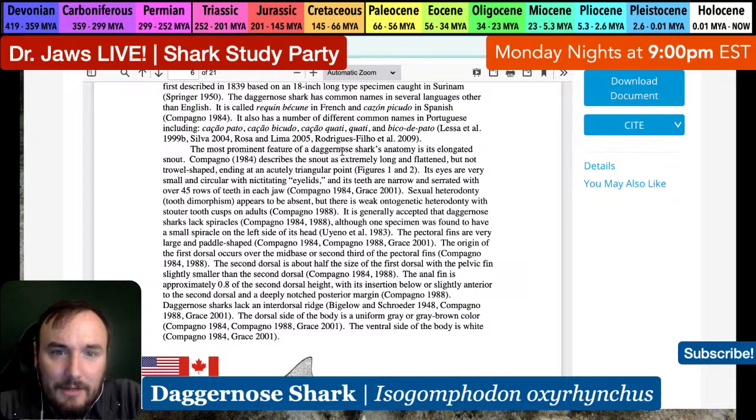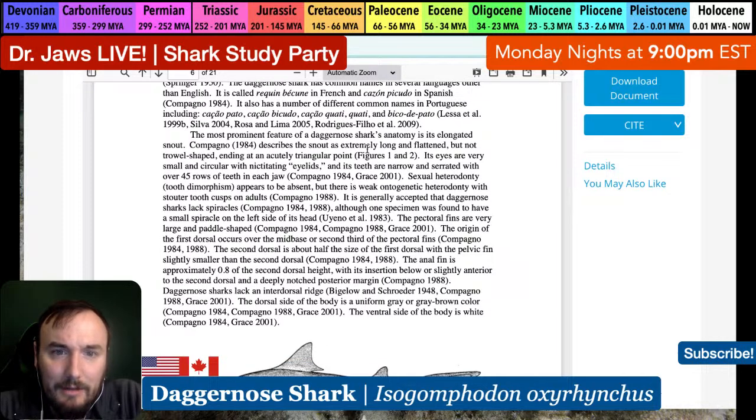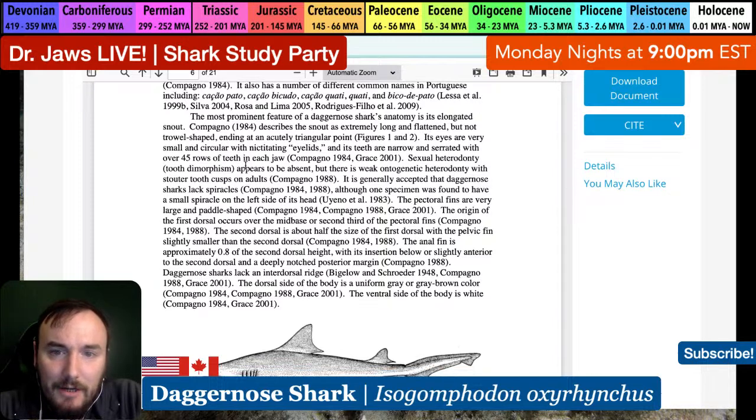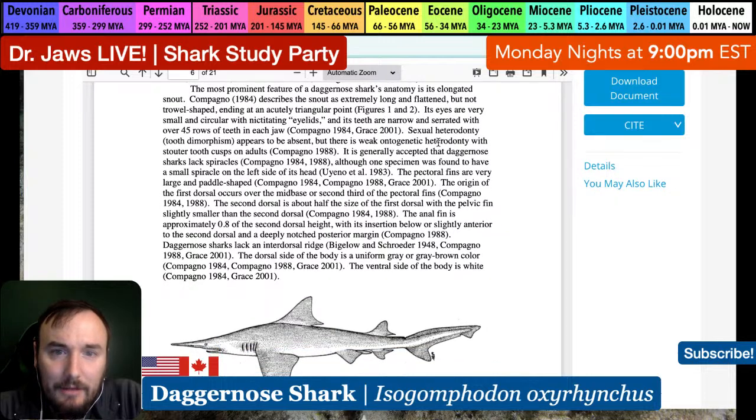The most prominent feature of the daggernose shark's anatomy is its elongated snout. Campagno described the snout as extremely long and flattened, but not trowel-shaped, ending in an acutely triangular point. Its eyes are very small and circular with nictitating eyelids, like the nictitating membrane. Its teeth are narrow and serrated with over 45 rows of teeth in each jaw. Sexual heterodonty tooth dimorphism appears to be absent, but there's weak ontogenetic heterodonty with stouter tooth cusps on adults.